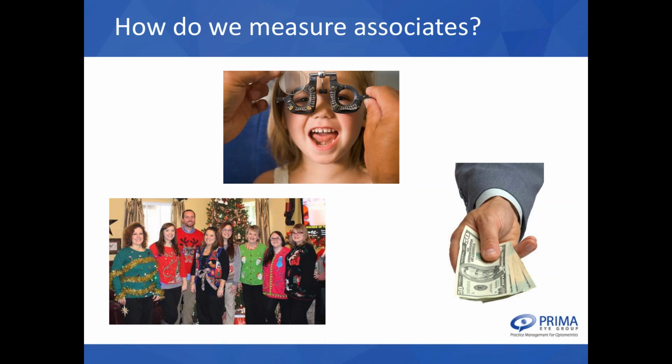Do they take care of the patients? That's fundamental, right? If they can't take care of the patients, that's the job. The softer side of the job is how do they do getting on with your staff? And then, you're in a business relationship. I don't think anyone on this webinar is running a charity clinic. So, that being the case, there is some expectation that they're going to produce revenues for the practice.